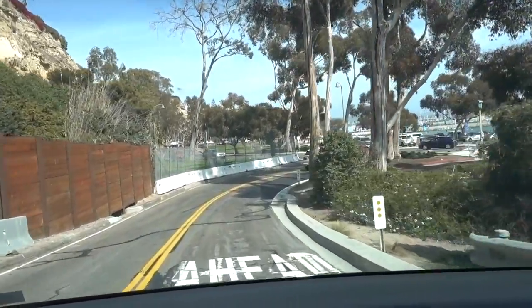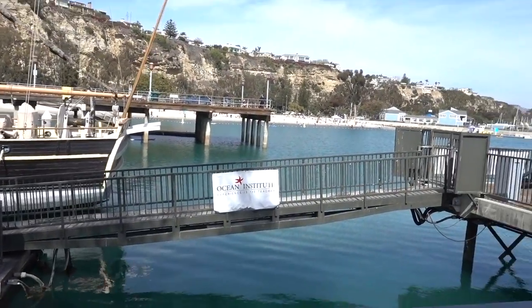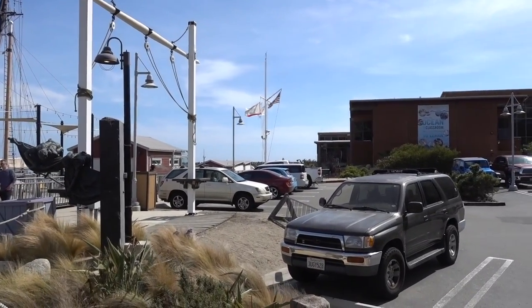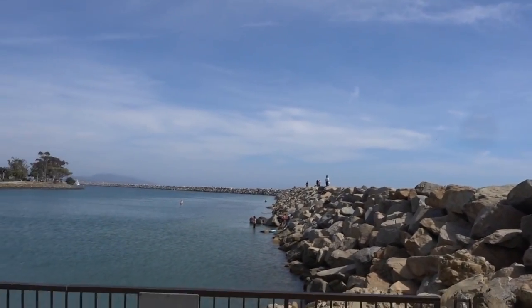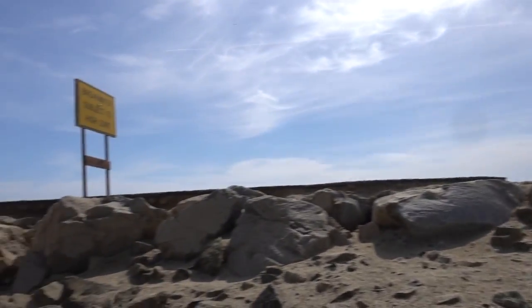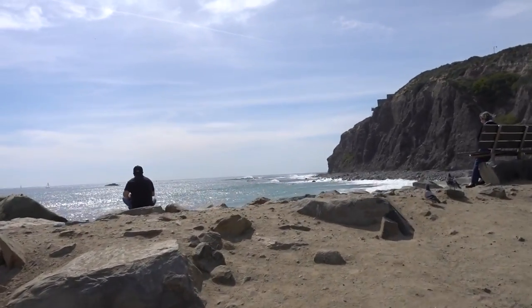All right. So we have one little clipper ship by the Ocean Institute. There's another sailboat here, but we want to get to the breakwater and find out how to walk on there. Okay, we have made it to, I guess, the entrance of this breakwater or jetty or whatever it's called.